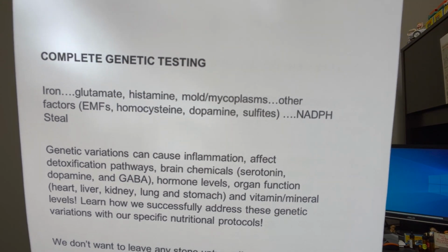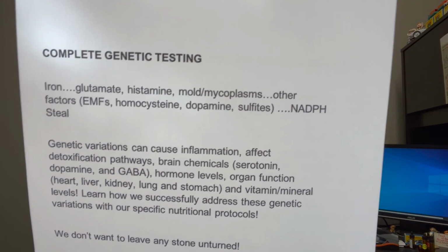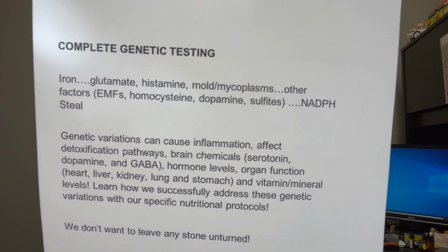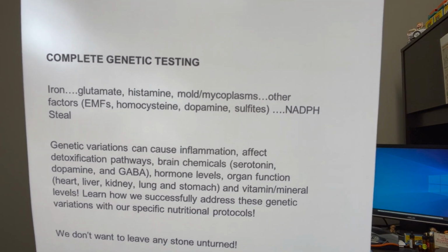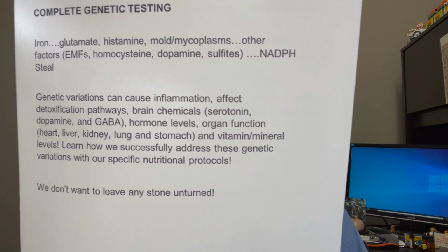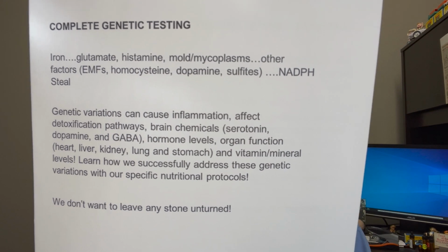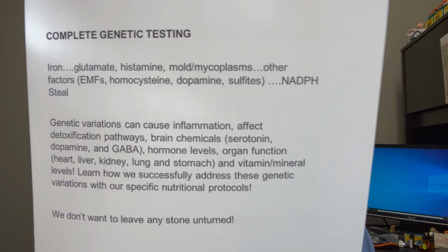So if you combine iron with hydrogen peroxide, you get a hydroxyl radical. And that's not good. It's very toxic. It's called a Fenton reaction. And you don't want that. So along with iron, you may want to look at glutamate, histamine, mold, EMFs, homocysteine, dopamine, sulfites, and something called an NADPH steal. Guess what? I have all of those. That's why I listed those out. So you see, genetic variations, similar to what I just told you with iron, can affect inflammation, detox pathways, so maybe you're not detoxing, brain chemicals, hormone levels, organ function, and vitamin and mineral levels. So again, you don't want to leave any stone unturned.